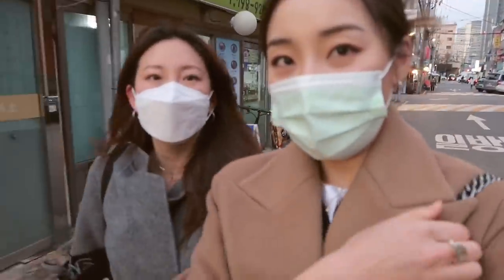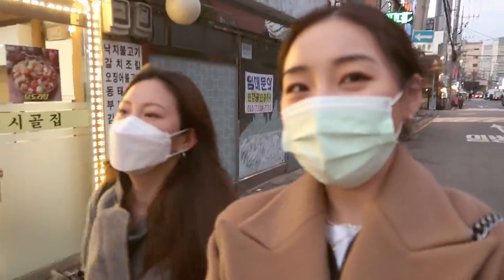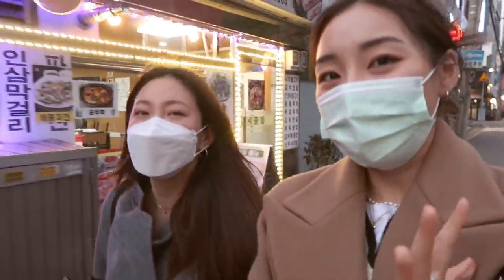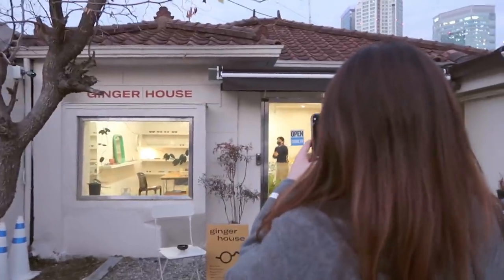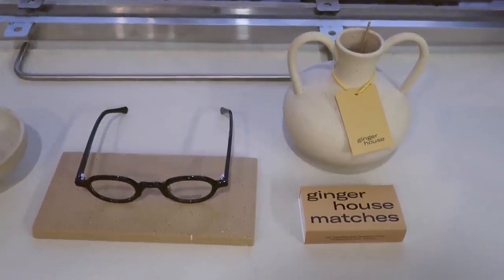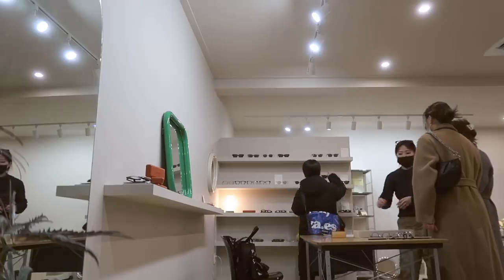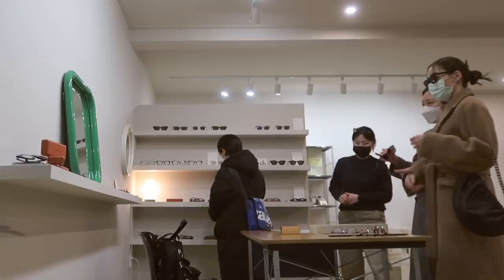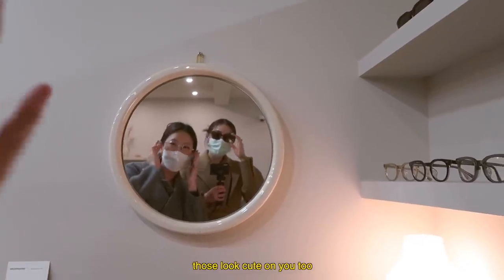Okay. We're just exploring around and walking around. It's kind of cold, but it's bearable. Yeah, but it's cold. That's cute.